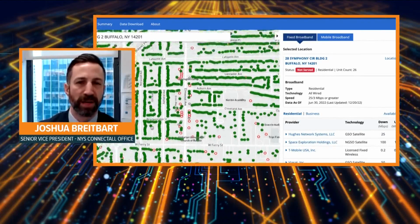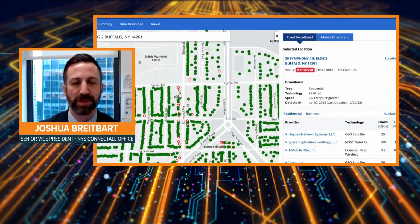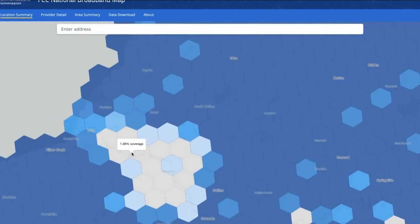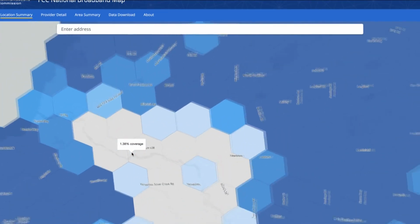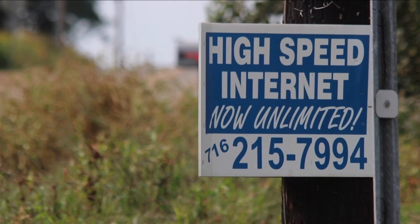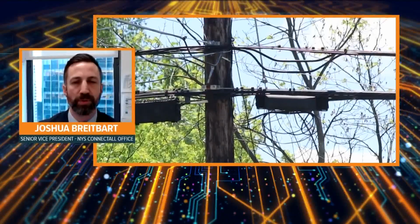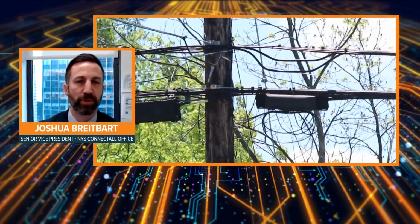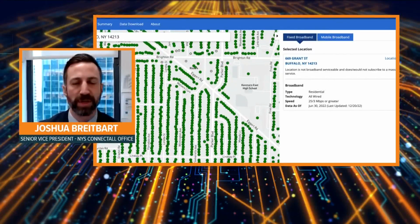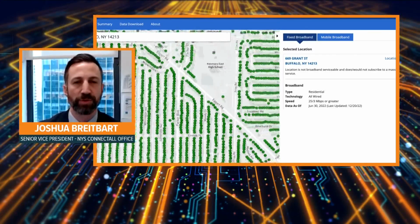No one has done this type of challenge process for these maps before because it's an entirely new process. Joshua Breitbart is the newly minted Senior VP of the state's Connect All office. Breitbart is urging the public to take a look at the map before January 13th, and if the map says you have service but you really don't, submit a challenge. If you know that you don't have service, if you've been told you can't get service at your location, you can go to that map and check it and provide that information, and that's something every New Yorker should do.